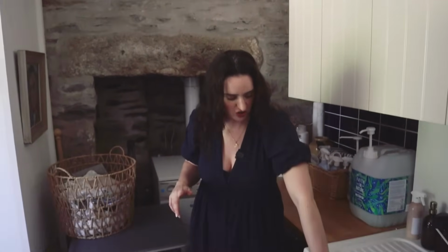I think that when we do it, I want to get rid of these cupboards and put some nice old shelves, keep the sink, keep this, maybe just change the handles.